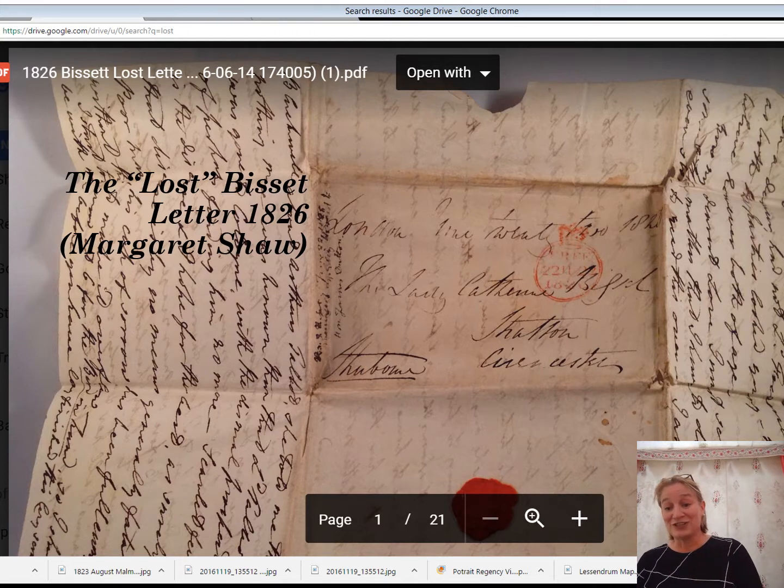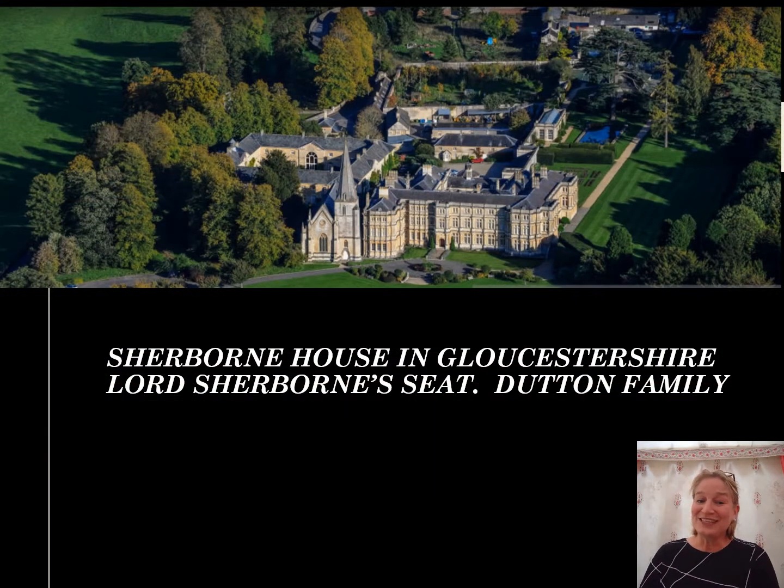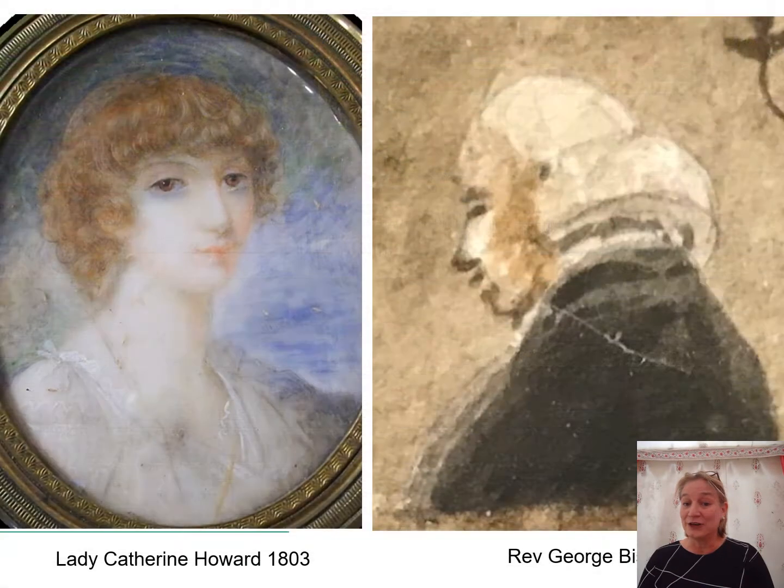There were lots of letters that she offered me that I got to take pictures of, but the top one she gave me was the Bisset love letter that is really the best of all. That's for another time. So this is Sherborne House in Gloucestershire. It was the seat of Lord Sherborne. He was raised to the peerage in 1784. It's a 60,000 square foot house, and somewhere in the attic these letters were there.